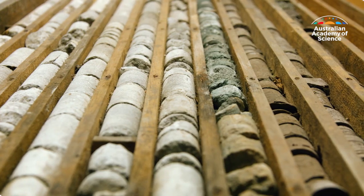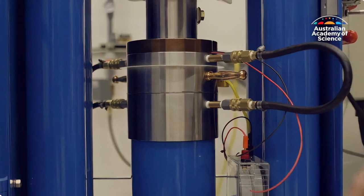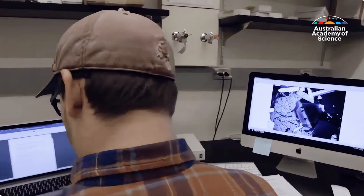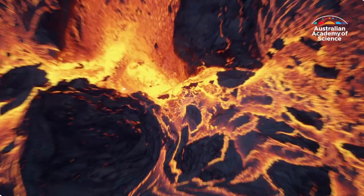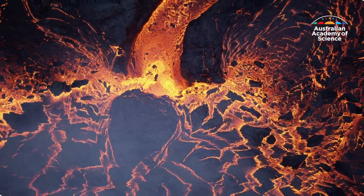We experiment both on natural samples, but we also construct our own rocks out of jars of chemicals to look at how the mineral compositions within the rocks changed with temperature and pressure, and then apply this looking at natural rocks that we obtain from, say, volcanoes.